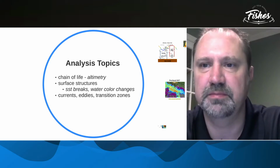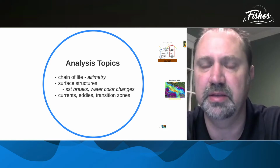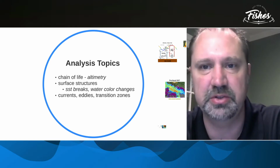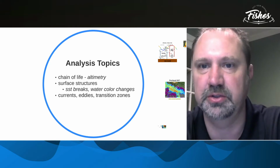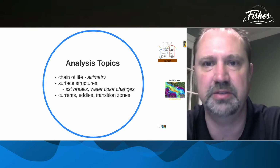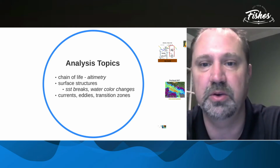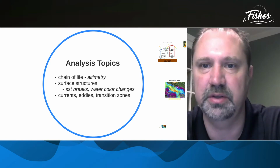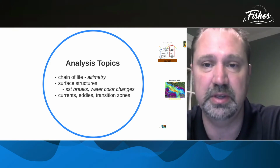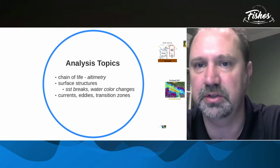And so kind of the key things I'm going to talk about here are how to analyze the data. And the first one we're going to talk about is altimetry and the chain of life. And then we're going to look at what we call surface structures, similar to a bottom structure, but you've actually got a structure on the surface when you have a temperature break or a chlorophyll break. And then we're going to talk about eddies, currents, and transition of current, which I'll say is a difference between me fishing Gulf of Mexico and you guys fishing the Eastern Australian current.